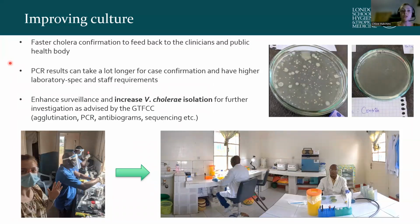In improving culture, this has allowed us to feed back to clinicians and public health bodies more quickly, and not only relying on RDTs. One of the reasons for doing this is we cannot only rely on PCR, because PCR can take a very long time to run, especially if you do not have PCR capability on site. And we're also increasing the chances that we will retain Vibrio cholerae isolates for downstream processing later.